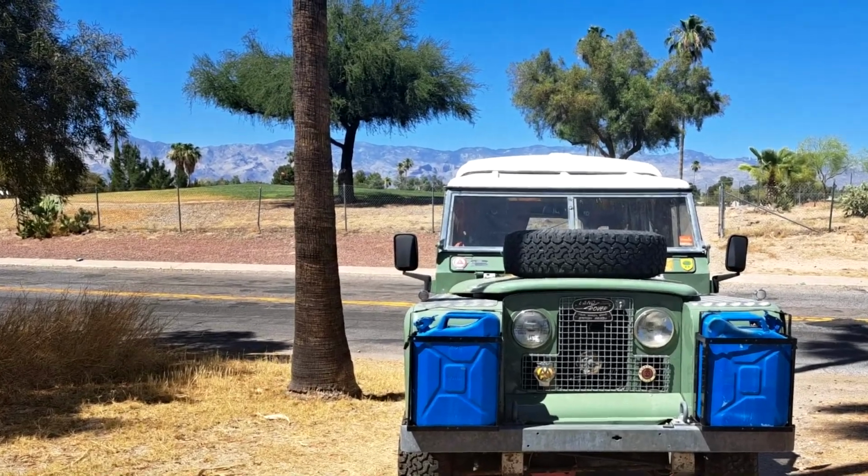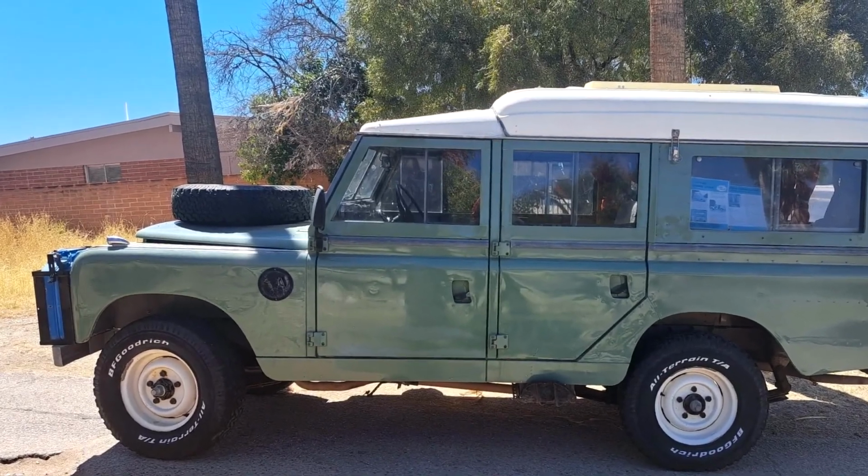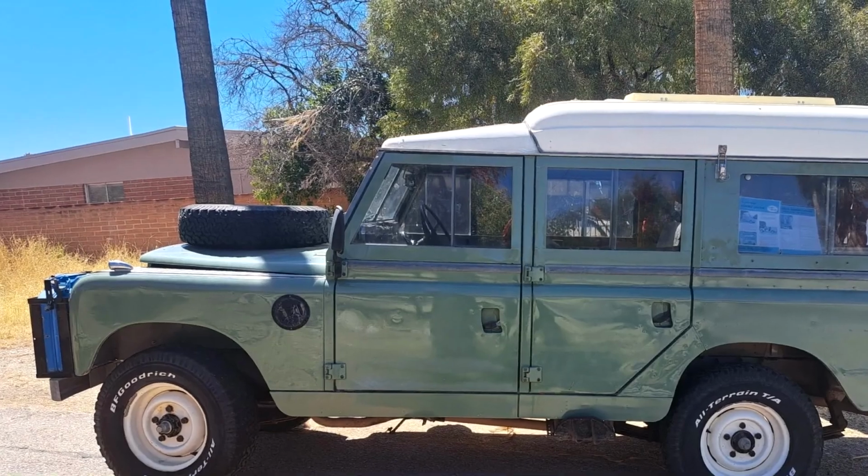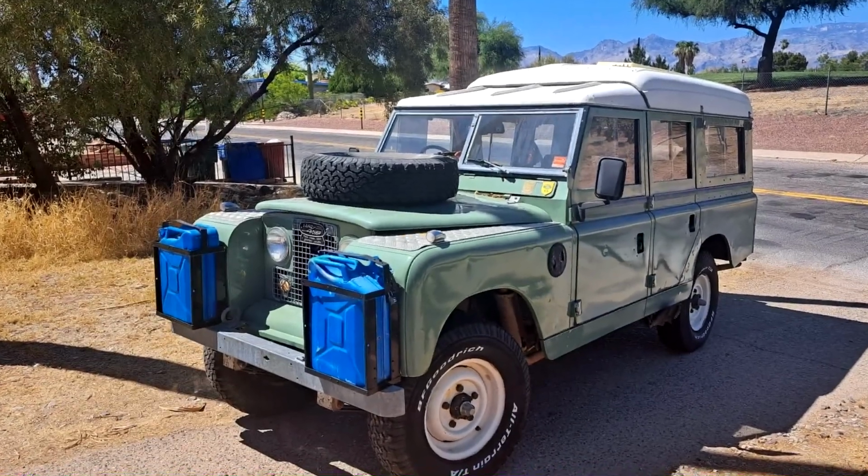Ladies and gentlemen, gather round the digital campfire because today we've got ourselves a real green beast from the past. And no, I'm not talking about my buddy Dan's algae-filled backyard pool.